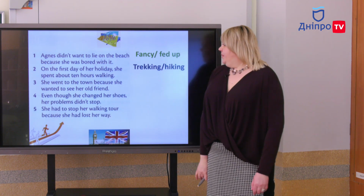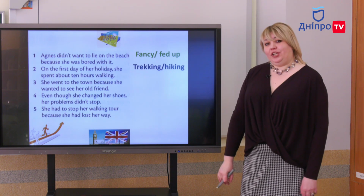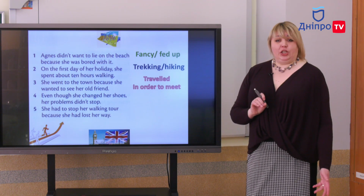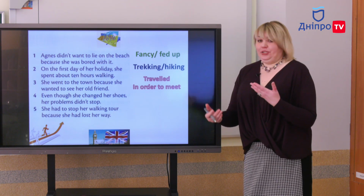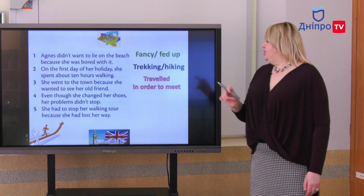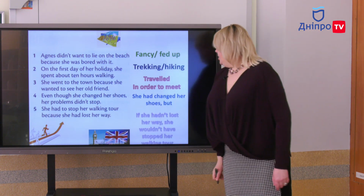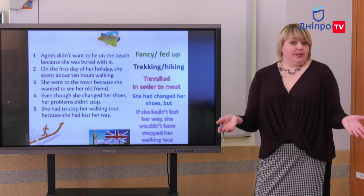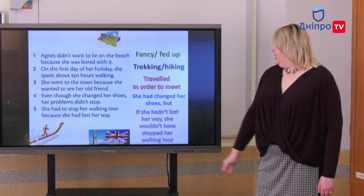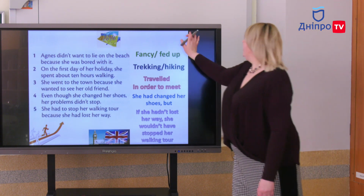She went to the town because she wanted to see her old friend. Interesting. What might be changed here? Traveled instead of went, or in order to, with the purpose of. Even though she changed her shoes, her problems didn't stop. She had to change her shoes but. And the last one, it's the third conditional. If she hadn't lost her way, she wouldn't have stopped her walking tour.